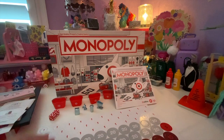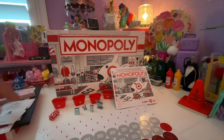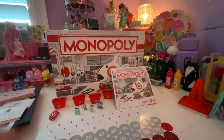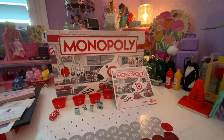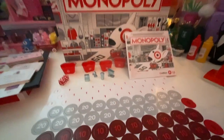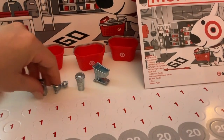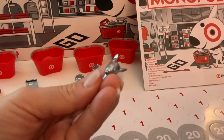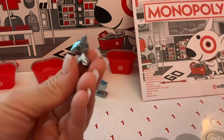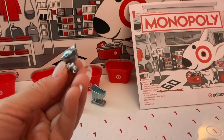Anyone who loves Target, this would be a great Christmas gift. And I'm just ecstatic about these little hand baskets. I know that may sound silly, but just the fact that you can actually put stuff in it is really cute. So that's everything. The little pieces, little puppy that keeps falling over. That's my favorite piece right there. That's what I'm going to be every time I play this. I'm claiming it now.